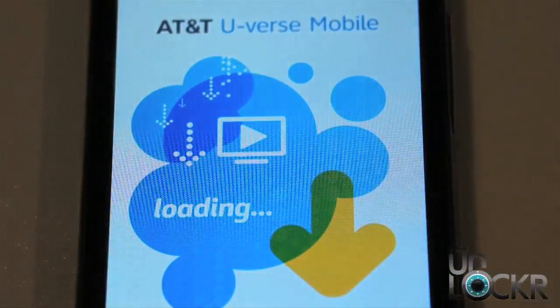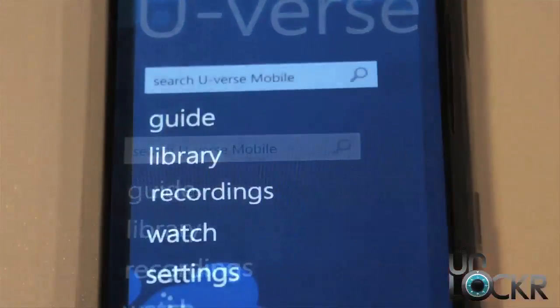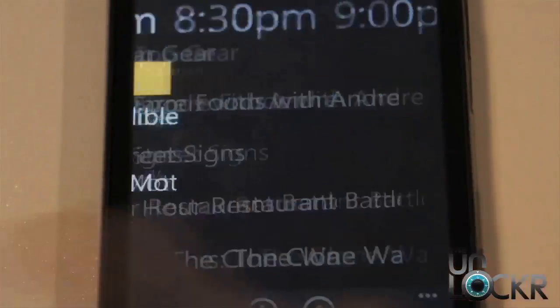And finally, we come to my favorite AT&T app, which is Uverse Mobile. If you have AT&T Uverse at home, you can use this app to schedule shows to be recorded, check TV listings, and even watch certain TV shows right from the device, and it's all free.